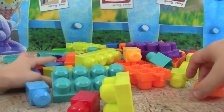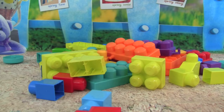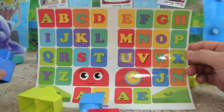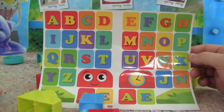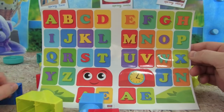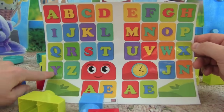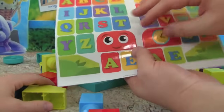Wow, check out all these pieces that we get with this set. We get over 60 blocks. And we get all of these ABC stickers so we can learn our ABCs. So let's go over them while they're right here. A, B, C, D, E, F, G, H, I, J, K, L, M, N, O, P, Q, R, S, T, U, V, W, X, Y, and Z. Woo! Great job! And we get to make our train.